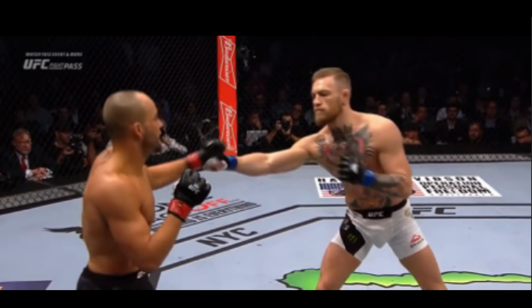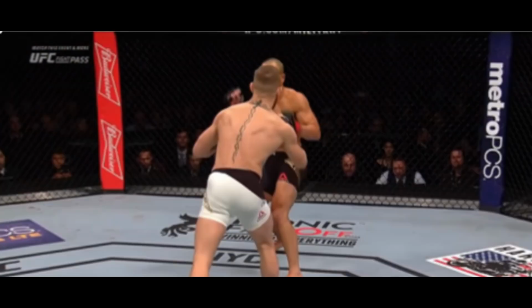So that means that if something does come his way, he can lean back, get his stance under him, and then counter. That leaning forward is essentially tricking his opponent to thinking Conor's much closer than he actually is. Then they'll blitz in, Conor will pull back, keeping his stance, and then counter. He's essentially fooling them right in front of their faces.